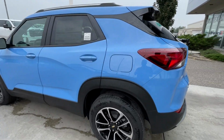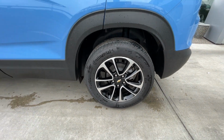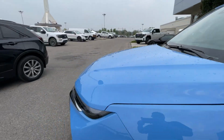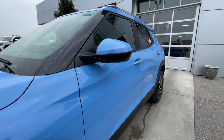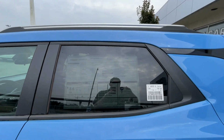Taking a look at the exterior of the Trailblazer, starting off with the 17-inch wheels paired up with Continental ProContact tires. Moving on, we have paint-matched door handles, paint-matched mirrors. Around the front of the vehicle, gold Chevrolet bow tie is in the center of the grille, LED daytime running lights and headlights. Back down the side of the vehicle, this SUV is remote start equipped and has keyless entry, rear tinted privacy windows with black trim all around.